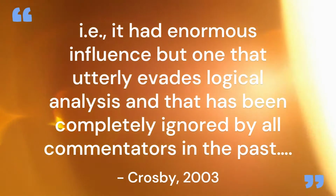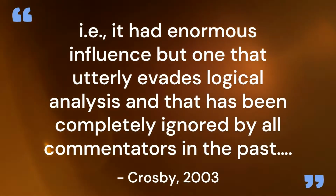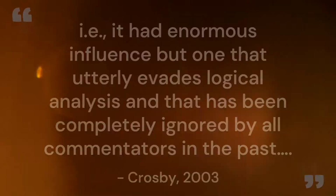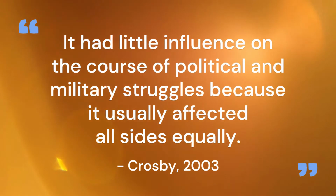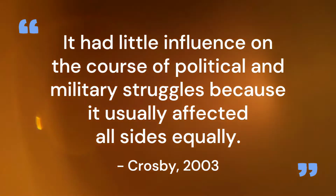That is, it had enormous influence, but one that utterly evades logical analysis and that has been completely ignored by all commentators in the past. It had little influence on the course of political and military struggles because it usually affected all sides equally." This historian has a point about the limitations of our knowledge, so I kept these limitations in mind when I made my own theory. Take it with a grain of salt.